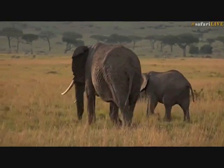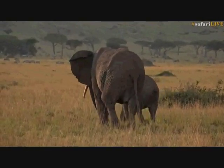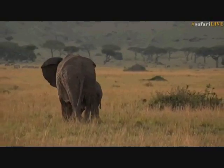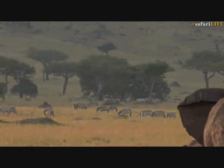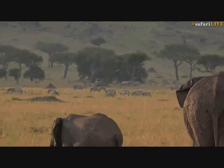And the fact that there is a cheetah lurking somewhere, apparently it was seen. If we have a look at that clump of, well, actually the elephants are walking straight towards that clump of trees. And that is where it was apparently seen. Now there's a lot of zebra there at the moment, so I think it's unlikely it's still there.